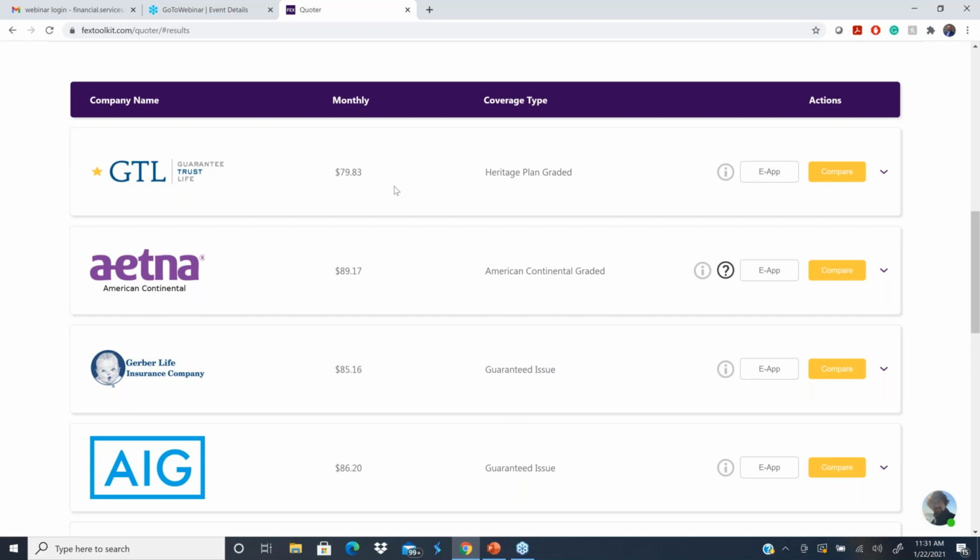Well, you check this out, guys. GTL, $79 a month. That's pretty darn good, Jimmy. GTL, which is a graded plan. It's not guaranteed issue, but it's graded. They can get $10,000 for $79 a month. Aetna, American Continental graded. They cover almost anybody. And then Gerber is $85 a month. So the point of this, instead of just telling the client, oh, we got to go graded, you can still put in the effort, and you can still show the comparison and the shopping so they can see the value.